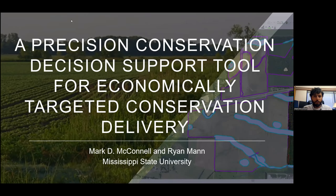So I'm going to describe to you the decision support tool that we've developed and kind of the logic behind it. And what we've done is what we call economically targeted conservation delivery. And I'll go into a little further detail with that as I get into it. And I just want to acknowledge my research associate, Ryan Mann, who put together a lot of this material. And he uses my software around the state of Mississippi on a daily basis with private landowners.